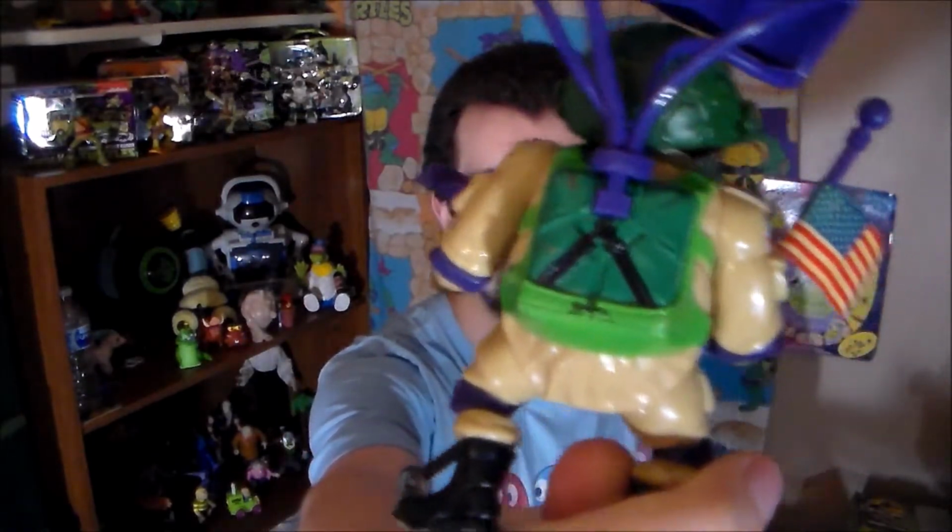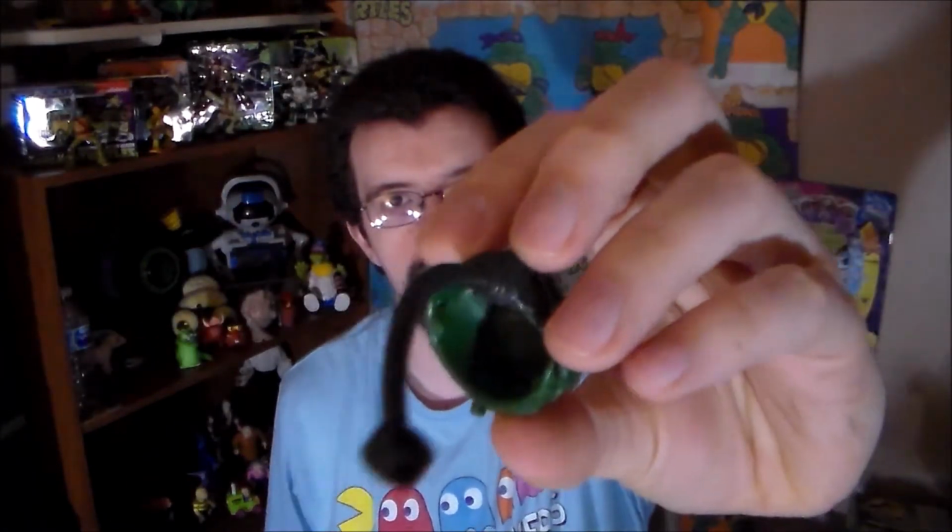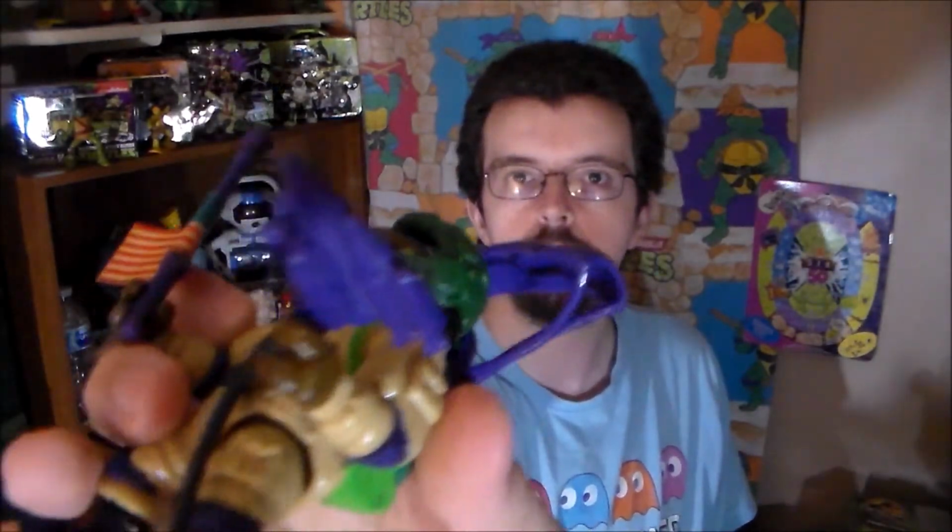He comes with this parachute that attaches to his parachute pack. He comes with his helmet, which is in fact removable, evidenced by the fact that I'm removing it right now, even though that was off screen, which comes with like this gas mask hose on the front of it. He also comes with a plane gun thingy. It's like a paper airplane, but they gave it a handle with a trigger. So, I don't know. And yeah, that's about it for his accessories.